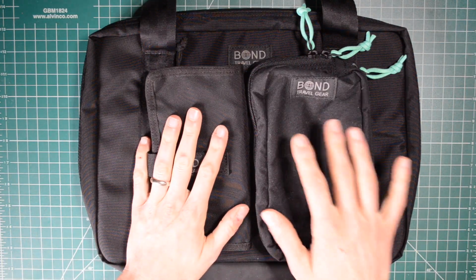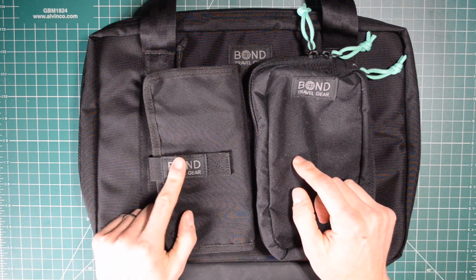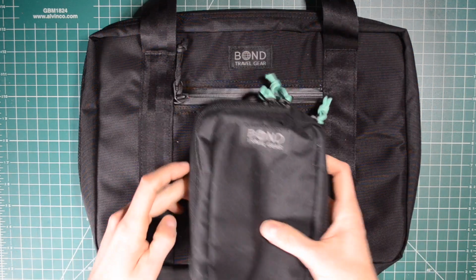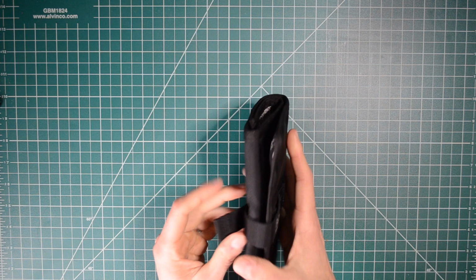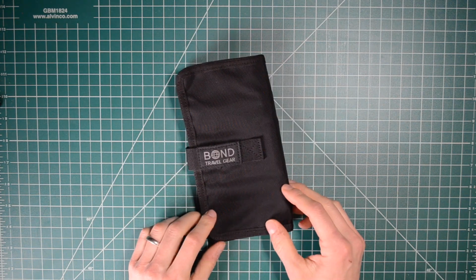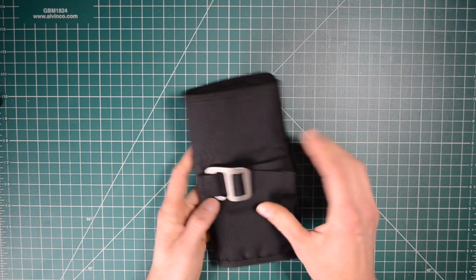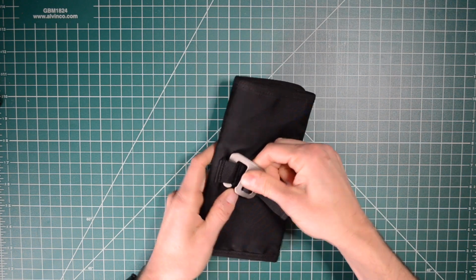Now let's take a look at these 3 items from Bond Travel Gear. Shout out to Chris for sending these to me. The first one that I want to show you is actually the smallest one, because it was the one that I brought up in my holiday gift guide for the bullet journalist. And this is called the tool roll. So let me show you why I like this one.